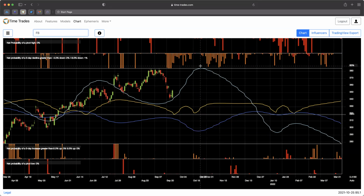And then after the light blue peaks in late October, we start to see some more down days come in.